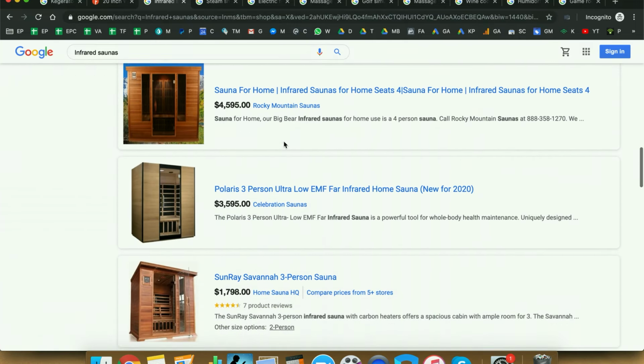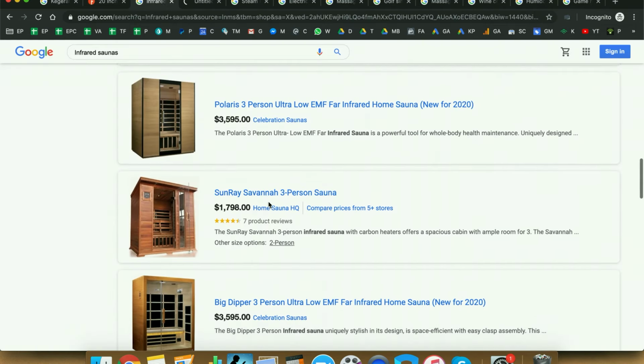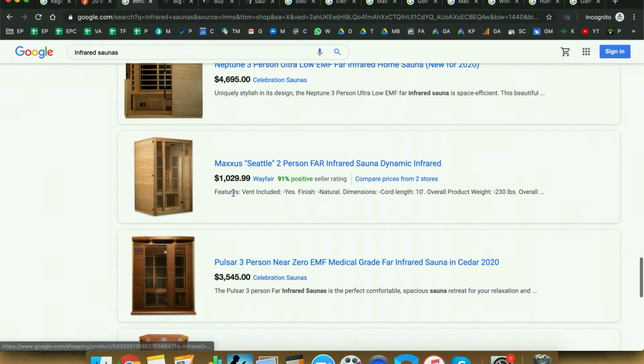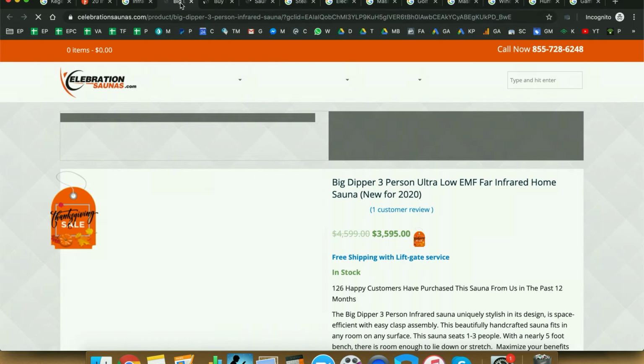Rocky Mountain Saunas is a retailer, I think. Let's take a look. There's another one here, Home Sauna HQ. Celebration Saunas. Yeah, some niches you'll have a lot more niche sites than others.